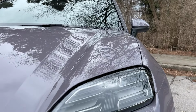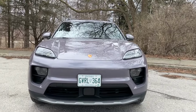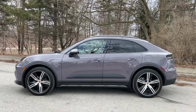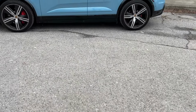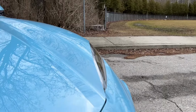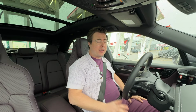Now up front, it has those Taycan-style squished LED headlights and enough air intakes to fool most people into thinking they're just looking at another internal combustion engine vehicle. I really like that the Macan 4 has those contrasting little strips on the lower door on the sides because it just makes it a little more visually interesting. The Turbo goes for a full monochrome look, even in the bright blue paint, by having those body color trim pieces, and it has grayscale badges, which is, I guess, okay, if you're into that.